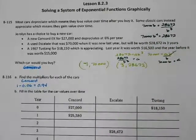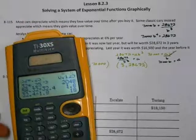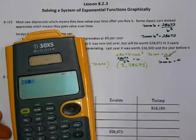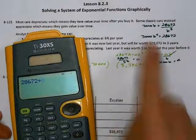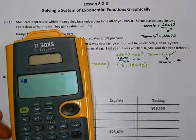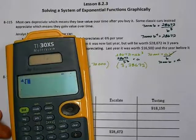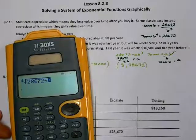So let's go ahead and do that on our calculator. So I'm going to take 28,672, divide it by 70,000. We can just do this all at once. We want the fourth root of 28,672 divided by 70,000.